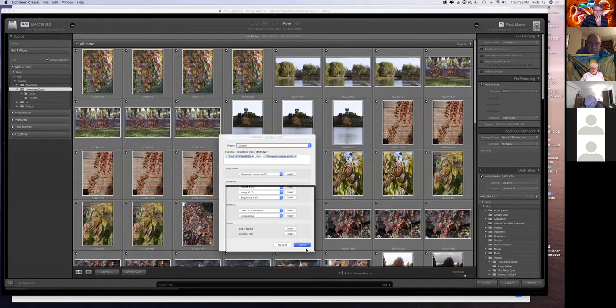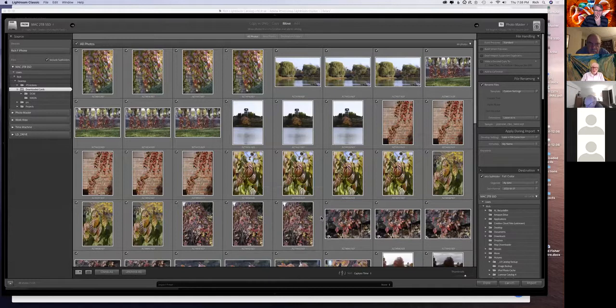I can say this is good, so I'll say okay. Let me close this box down again, and work my way through here. Or I can pick a different template to rename from. You have to decide how you want to rename it. I think early on you should have a renaming system that you like and stick to it.